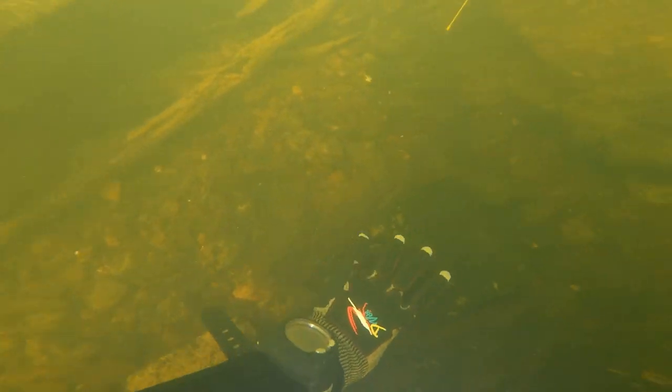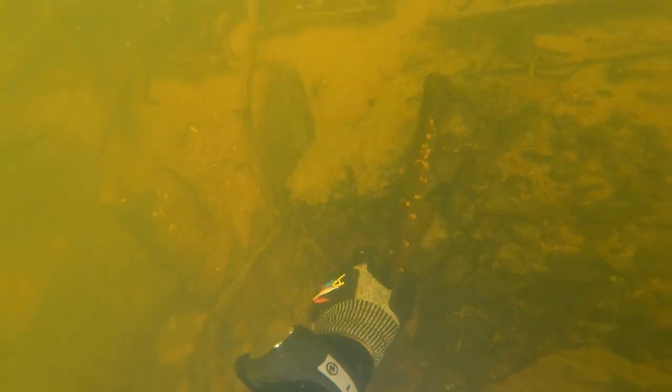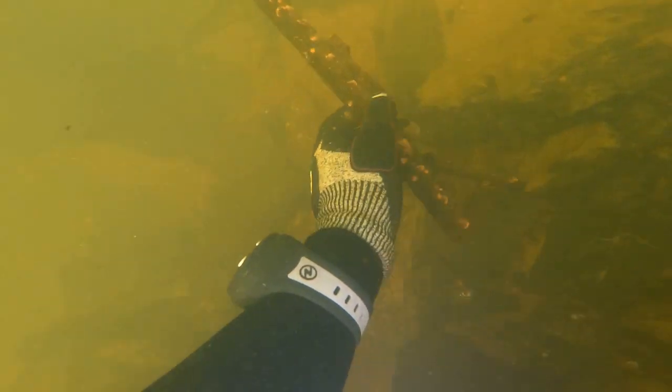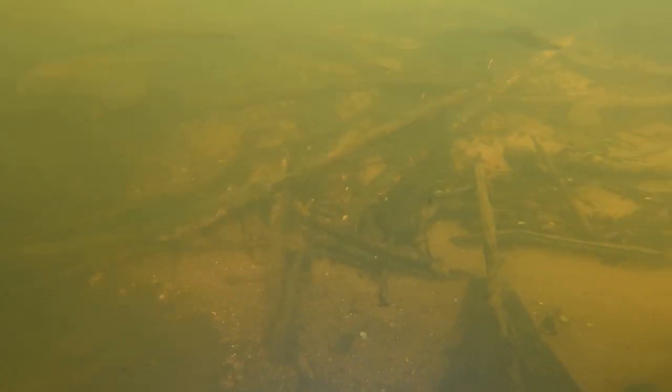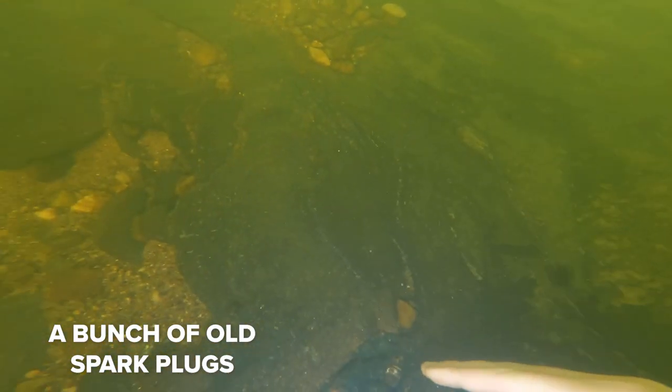I found an old brick here, and then actually found somebody's key. I don't know if that's her house key, but that's never fun to lose a key. And some random metal rebar scrap. And this was like a pile of spark plugs that were like permanently stuck to the rocks. I don't know how that happens, but that was weird. And then I found a cute little net. Look at this thing, guys.